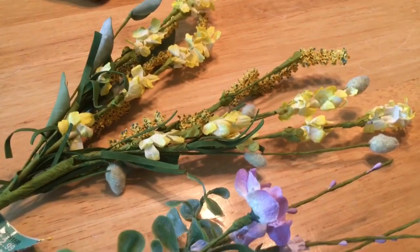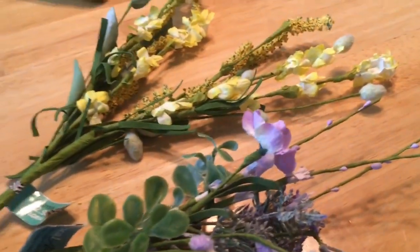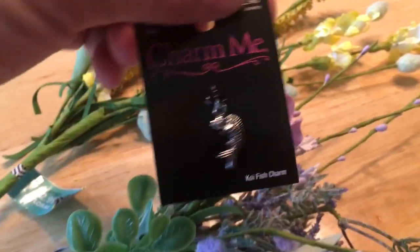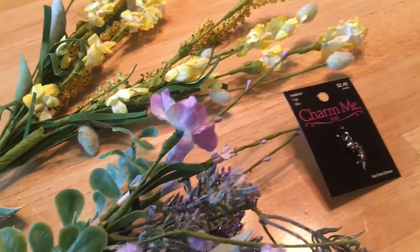Okay, I think we have the last few ingredients. We got some fake flowers, and instead of a little bell, we've got a little charm of a fish, because it's our own unique bear in a cage. We'll see how this works out, and then we'll have the final outcome.